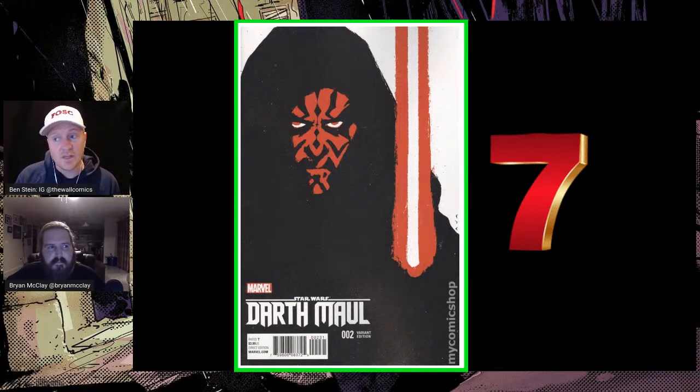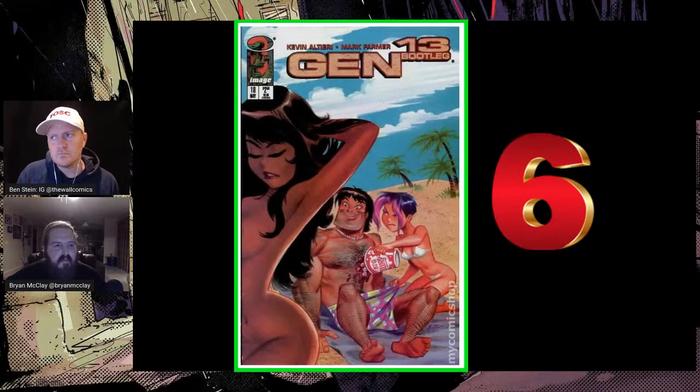The price went up again this week. Last week I think it was like $70. Now it's 85 plus. And I think just Star Wars stuff, I don't think it matters if you're going to be investing. I think Star Wars is just a good safe bet, especially when you have a little rarity behind it. Oh, absolutely. All right, on to number 6 this week.